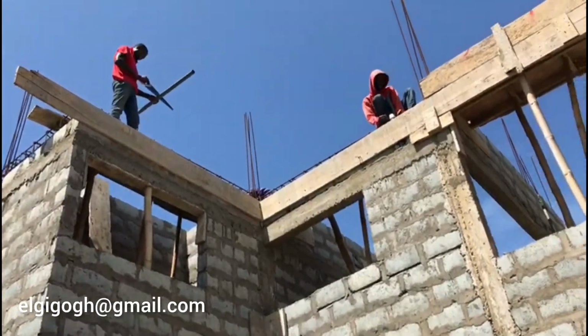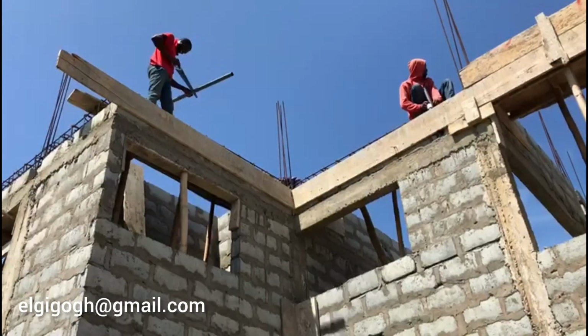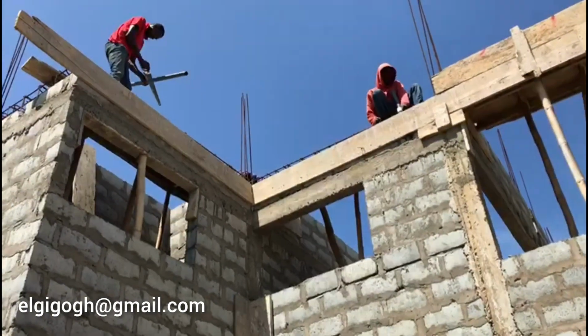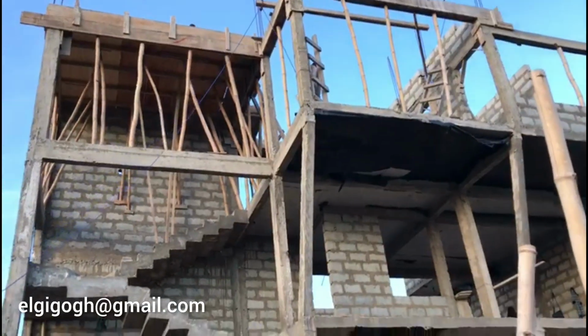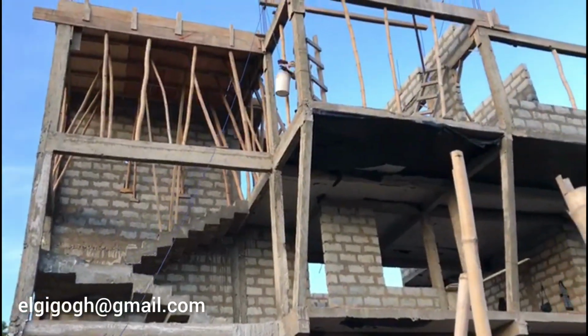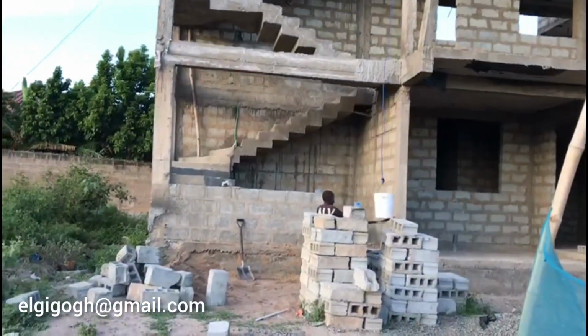So I designed this myself. And the team also has really good architects and engineers that can help you design your dream home, how you want to live in it, how you want to build your dream house. We are a team of builders, from beginning to end.